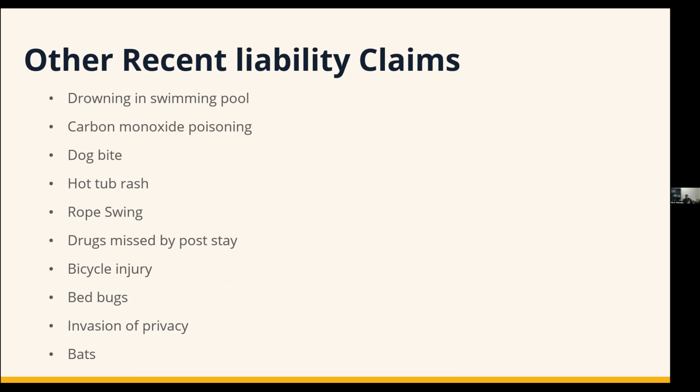Most of these are not pet-friendly properties. And almost always, it is a neighbor's dog biting the guest that the client is named in the lawsuit on. And again, you're not liable or shouldn't be held liable, but somebody's got to pay the attorney fee on that. And so making sure you have the right coverage is going to ensure that they pay the attorney's fees. The hot tub rash, which I touched on.